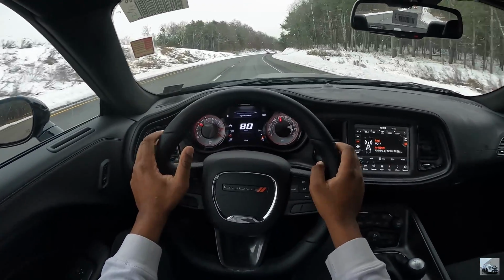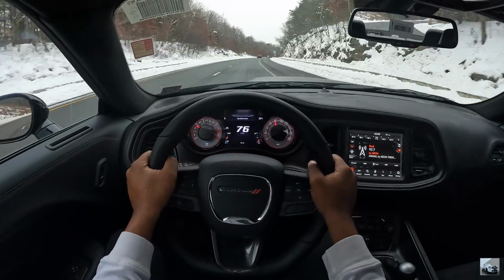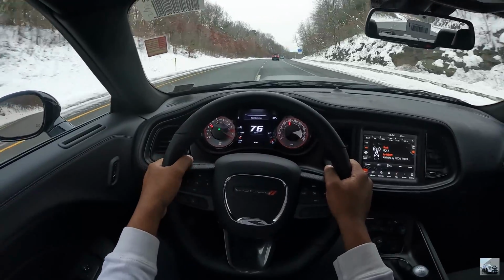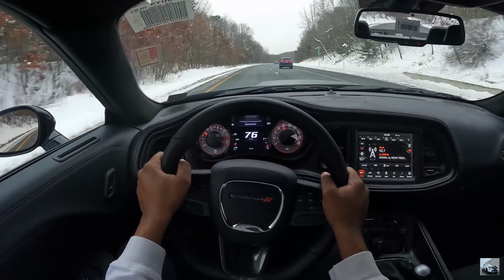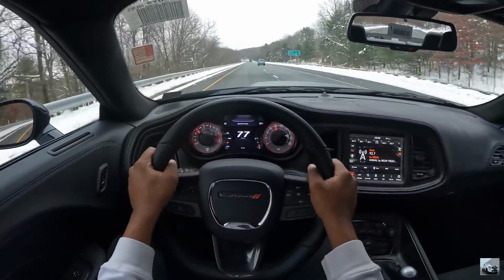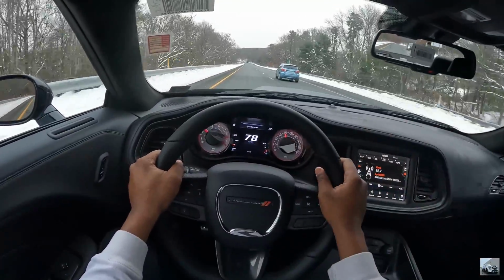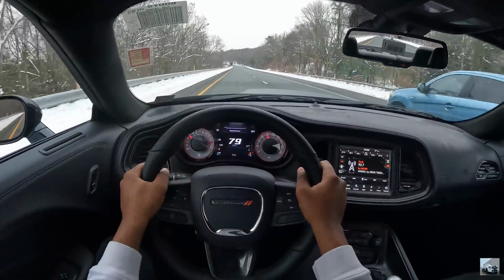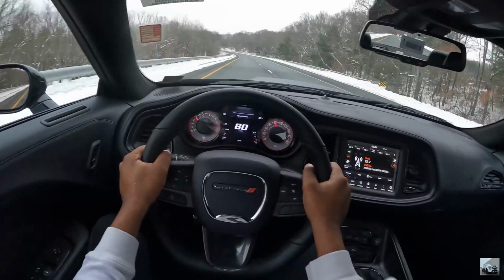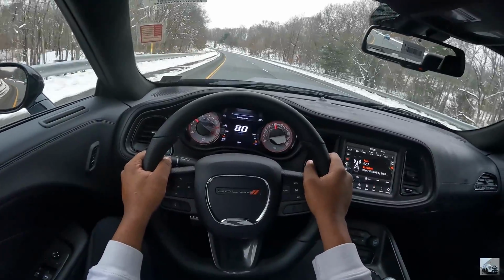This car is one hell of a muscle car. I'm very, very disappointed that Dodge is going away with this car. I think you guys know, if you personally own one, that if you give it full throttle, you might as well open up your wallet, because you will be spending some money on gas. But it's just that driving experience and that feel.